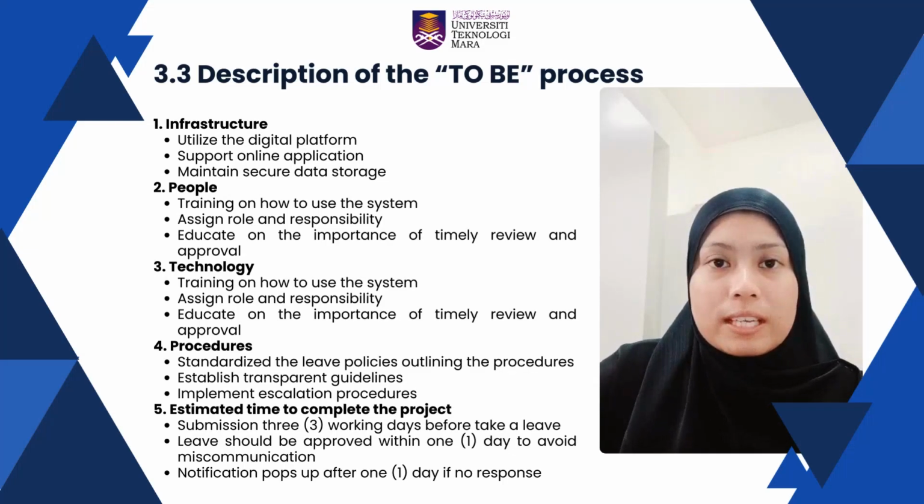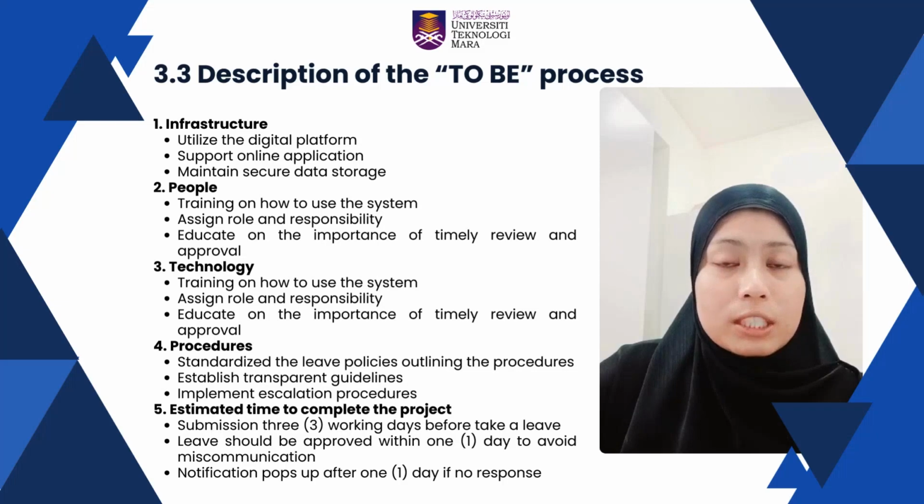So I'm going to present the description of the to-be process. In the to-be process, several key elements are addressed to enhance the leave application system at Suhakam. The infrastructure will involve a robust digital platform or an integrated HR management system for leave applications, approvals and tracking, ensuring accessibility to all employees. Additionally, a reliable network infrastructure will be maintained to support online leave application and approvals, along with secure data storage for leave records and sensitive employee information.